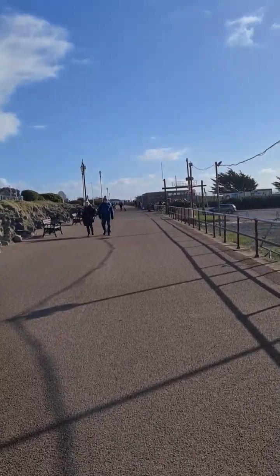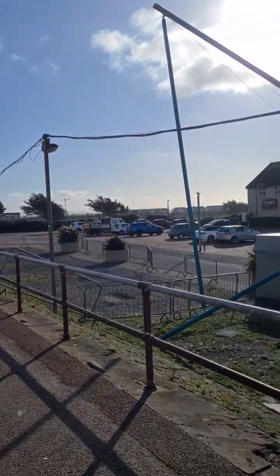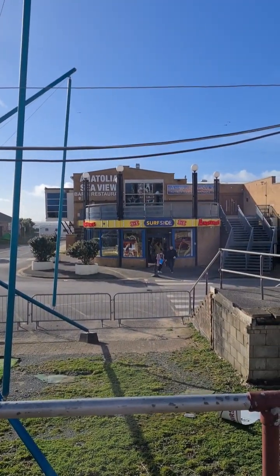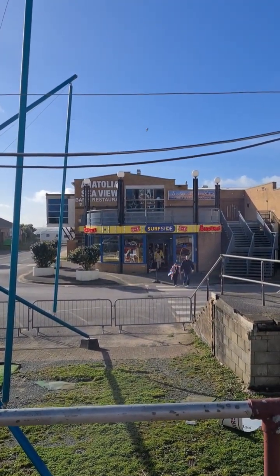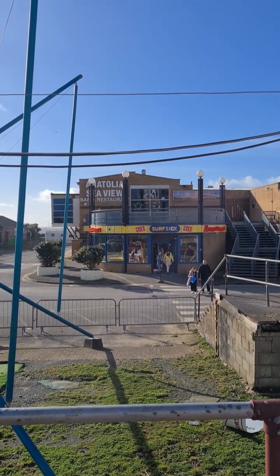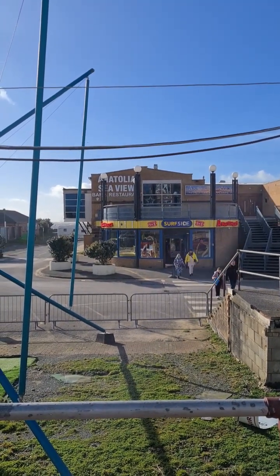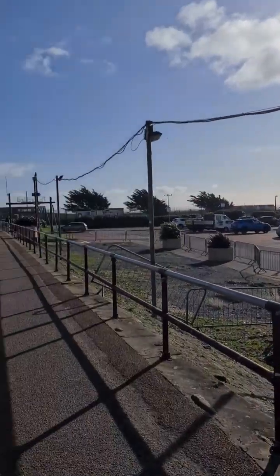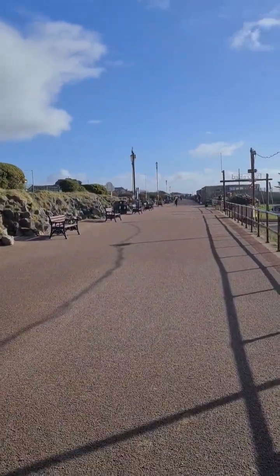As we walk down the promenade, can't walk past here without mentioning one of our favourite restaurants, Anatolia Sea View. Fantastic Turkish barbecue restaurant, away from the town, but the only restaurant with a sea view. Well worth a visit. Let's make our way down the promenade.